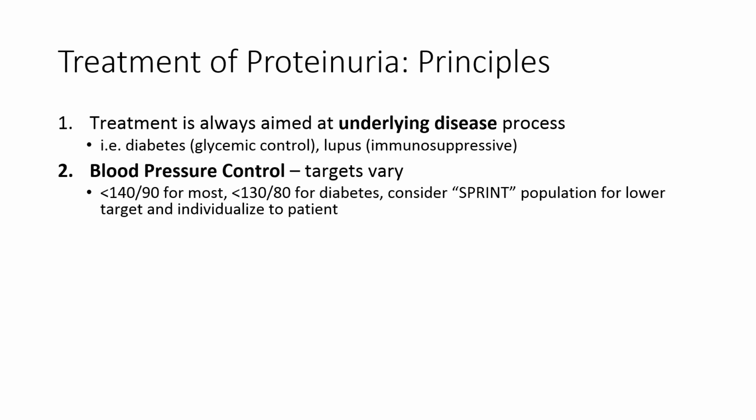And of course, we can't exclude the SPRINT trial, which put a caveat in the CHEP guidelines to suggest that for patients who are non-diabetic but at higher cardiac risk and who are able to tolerate lower blood pressures, you may want to individualize it to them and discuss the risks and benefits, as they did see a trend towards more acute kidney injury in a lower target group in that trial. And importantly, that was not a diabetic population.